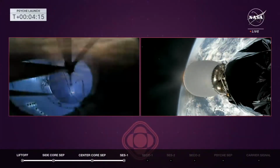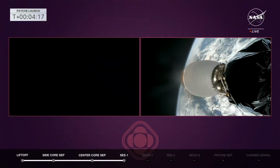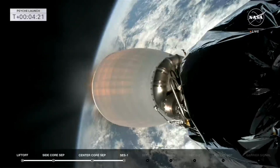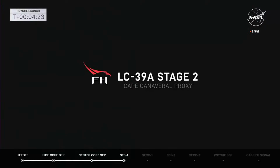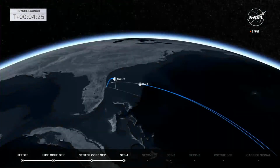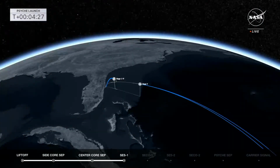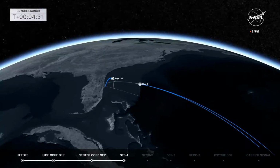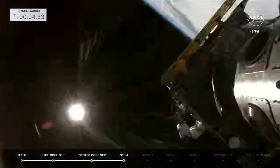Split screen now on your right-hand side. Center core FTS is safed. Bermuda. Calling out the communication stations. What a beautiful shot there, while we had it, of stage 2. Daryl, we continue to look at the side boosters. Booster separation confirmed. Boostback has been completed, and they're in extended coast right now.